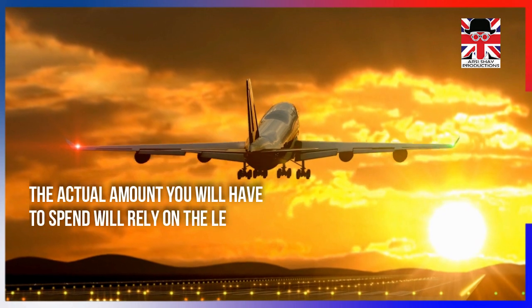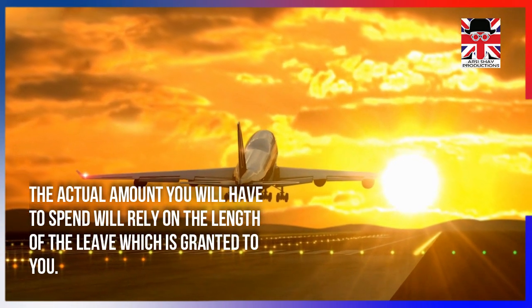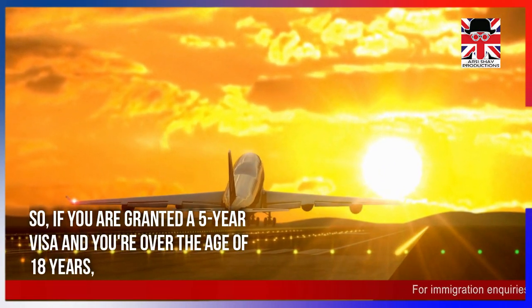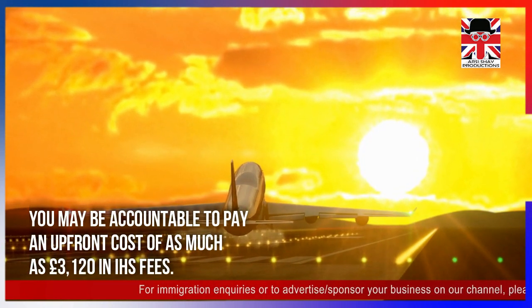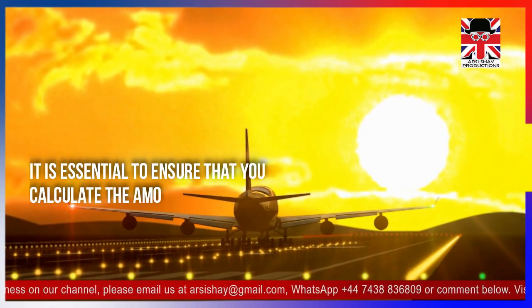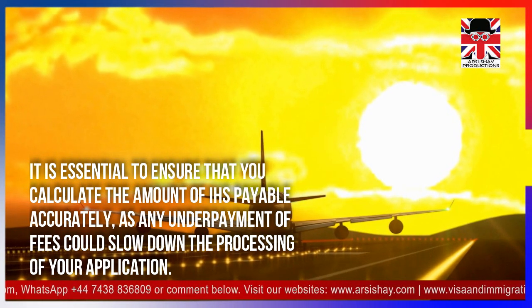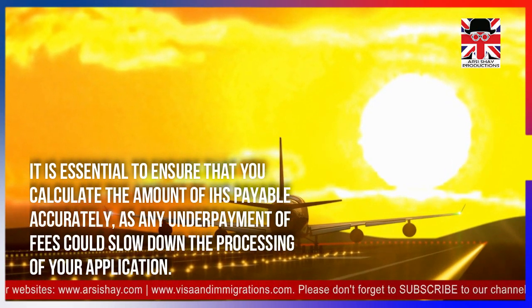The actual amount you will have to pay will depend on the length of the leave which is granted to you. So, if you are granted a 5-year visa and you're over the age of 18, you may be required to pay an upfront cost of as much as £3,120 in IHS fees. It is essential to calculate the amount of IHS payable accurately, as any underpayment of fees could slow down the processing of your application.